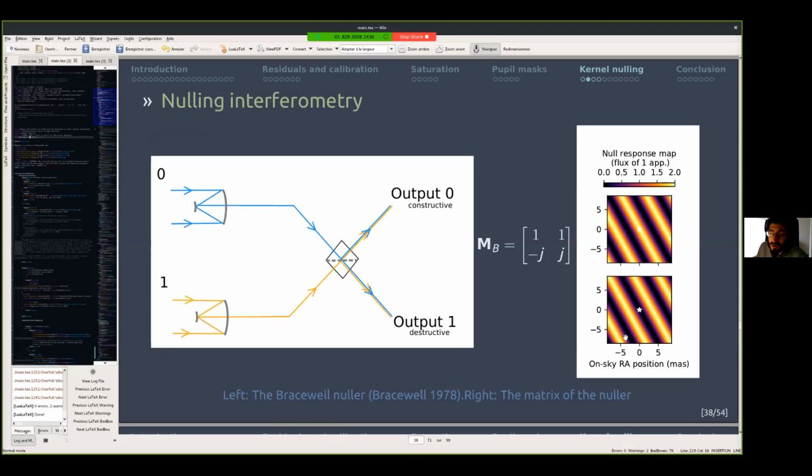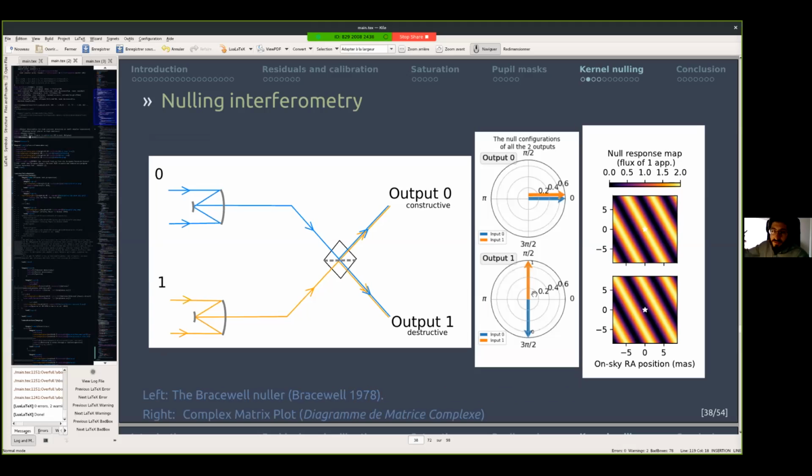And so that is going to work a bit like a coronagraph for an interferometer, basically. And the behavior of those you will model with matrices like that, which operate on the complex amplitude at the inputs. But for the sake of this study, I've developed a tool to represent these matrices and the combinations they operate in graphically. Each of these plots represents one output, and each color corresponds to one input. And so you can see that for the first output, both inputs are combined constructively, and here they are combined destructively.